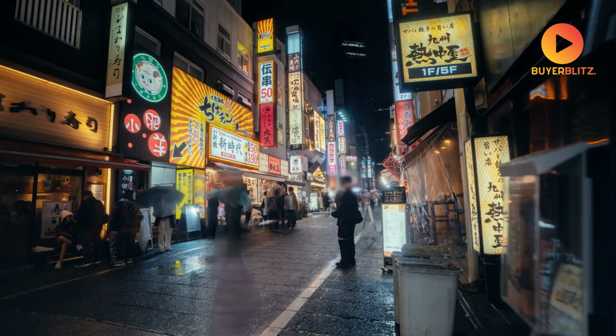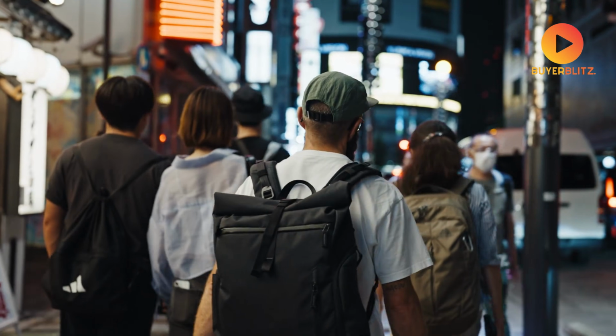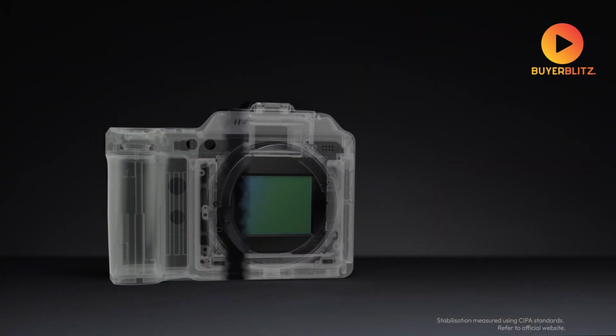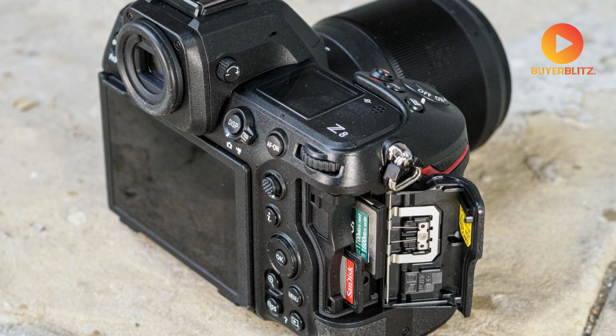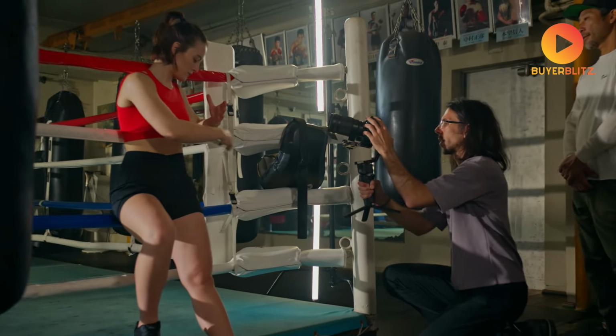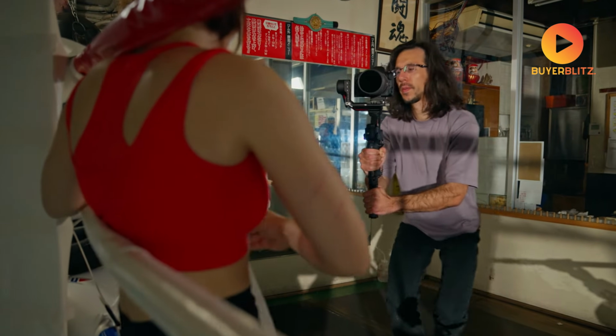But if you're a working professional who shoots weddings, events, editorial work, commercial assignments with tight deadlines and unpredictable conditions, the Nikon Z8 is the more honest tool. It doesn't seduce you with medium format mystique. It just works relentlessly. The truth no one shows is this.